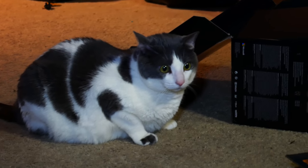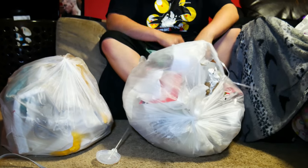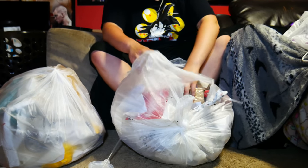Anyway, let's go into the first bag. It's already kind of ripped open all over my floor. It better not be as disgusting as it looks. Hey, there's a couple more of them. Another Pokemon lanyard, another Pokemon pin, so there's a few more lanyards. I think I found four lanyards, but anyway, let's look in the bag really quick.